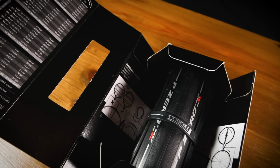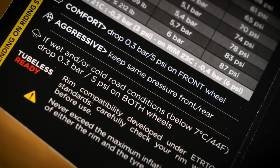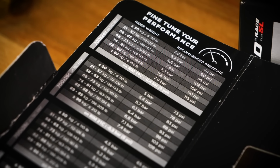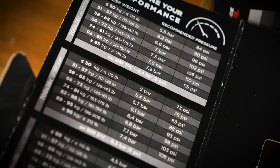But what's really cool for me is the compatibility chart data that Pirelli has produced. Pirelli has developed the tyres under strict ETRTO standards, which, if you're unfamiliar, stands for the European Tyre and Rim Technical Organisation, a group of people who really know their tyres and are also known for being incredibly fun at parties. This is really useful information if you're worried about whether your tyres are going to fit in your specific frame or on your specific wheels. And they also have information as to what pressures are optimal as well. And this again is dependent on your weight, the conditions you're riding in, and your rim width. Slightly wider rims, according to Pirelli, allow you to run a slightly lower pressure, which is really cool. But all this information is readily available in the table.